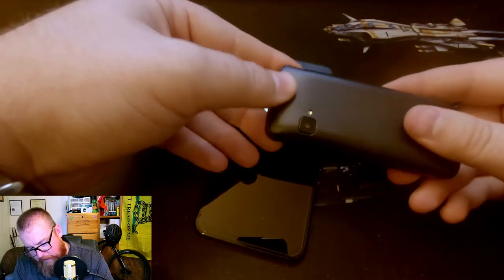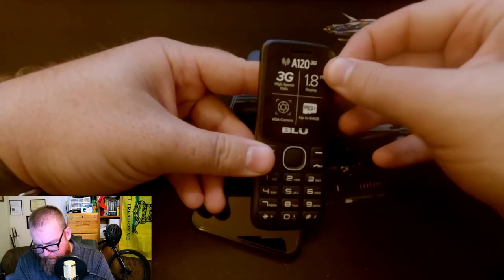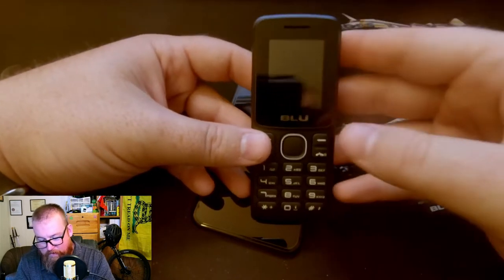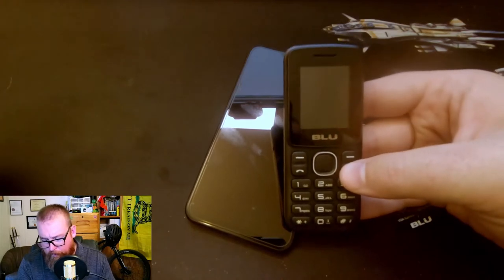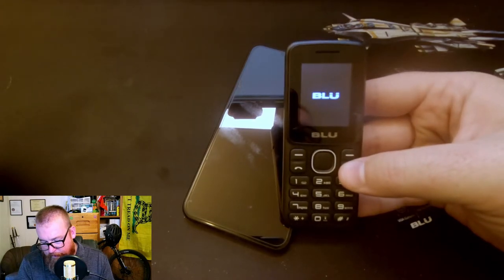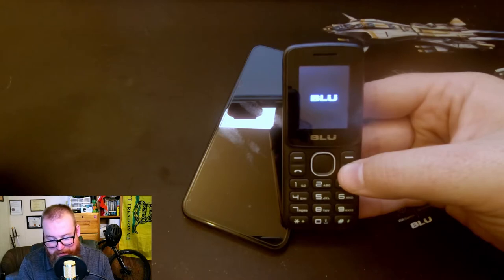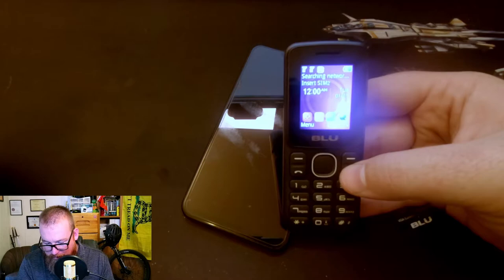Ah, look at that tiny little VGA camera on there. Isn't that so cute? Wow, that is a tiny little screen. Thought it was a little bigger than that. See what happens. Oh, such a happy sound. Happy little noise. Searching network. Insert SIM 2.